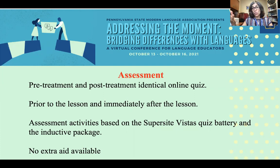It was an online quiz with different activities before they were exposed to the differences of ser and estar. And of course, their grades were low because they had never seen them together. And then after the lesson, we do exactly the same online quiz. This online quiz has 3 different activities: fill in the blanks, matching, and multiple choice.